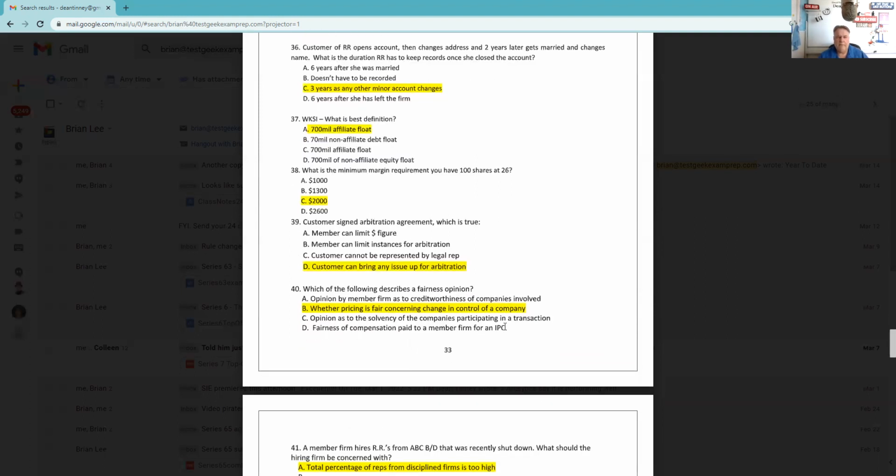36. A customer of a registered rep opens an account and changes the address, and 2 years later gets married and changes his name. What is the duration the RR has to keep records once you close the account? It's 3 years. The vast majority of brokerage firm records are 3 years.